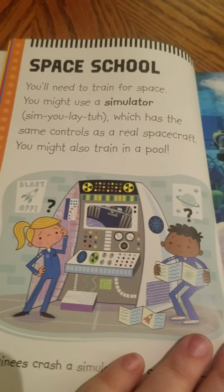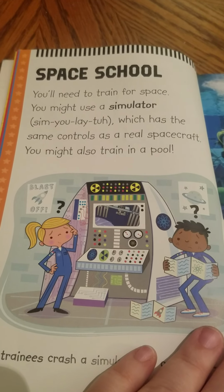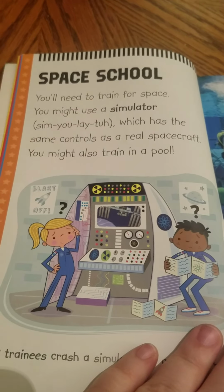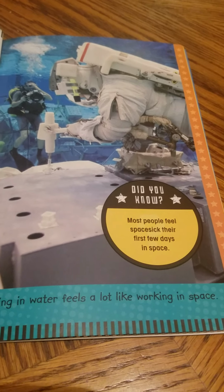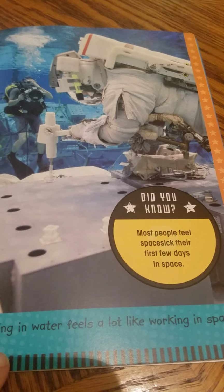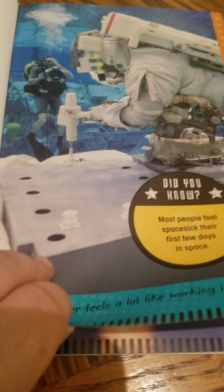Space school. You'll need to train for space. You might use a simulator, which has the same controls as a real spacecraft. You might also train in a pool. If trainees crash a simulator, no one is hurt. Phew! Working in water feels a lot like working in space. Did you know most people feel space sick their first few days in space?